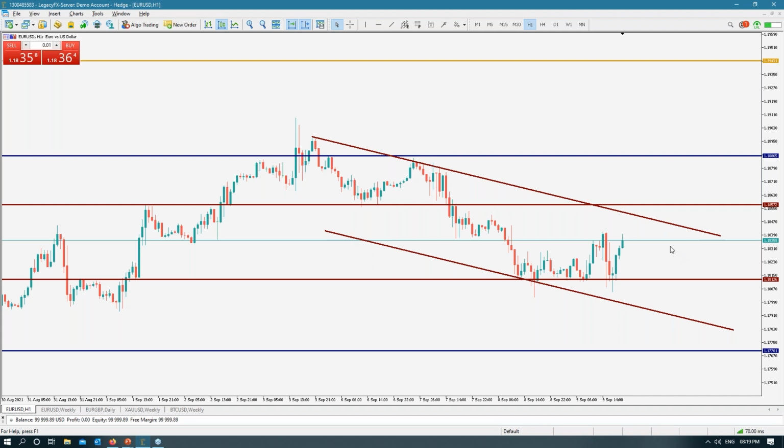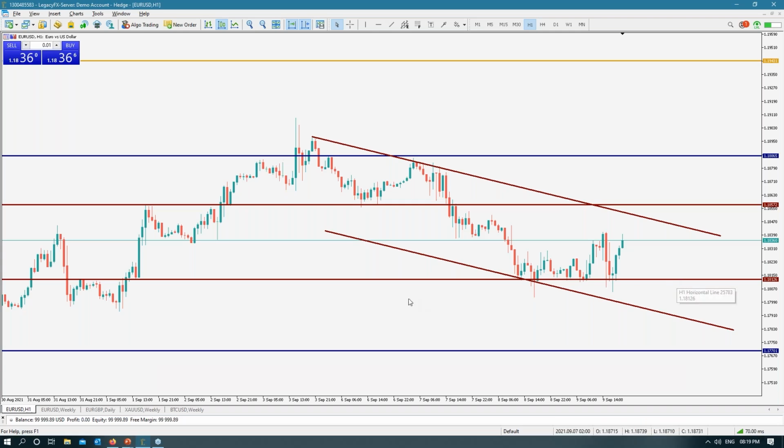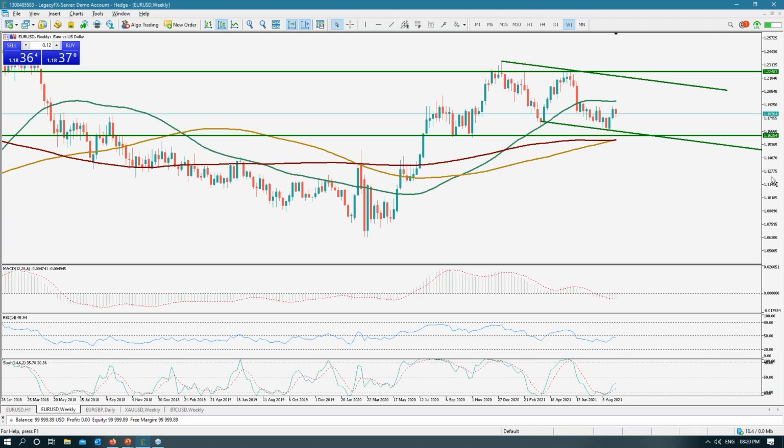So now that we've done our technical analysis, at least our trend, support and resistance, now we need to add our indicators. We don't need our indicators to identify where the entry points are, but let's say you do all of that and you end up with this.